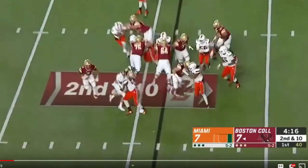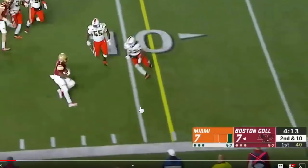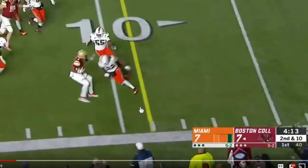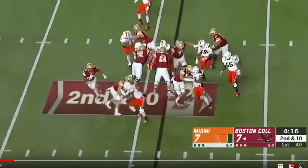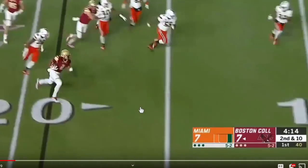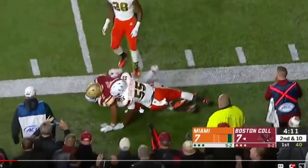Now, what I'd like to see at the end of these runs is, instead of trying to cut back inside and get cute, continue to run, maybe drop the pads, instead of trying to stop and use the stiff arm and then get tackled by the linebacker here who's coming down the hill. If he could have finished a little bit stronger, he gets the first down here. But, 3rd and 1, that's still not a bad situation.